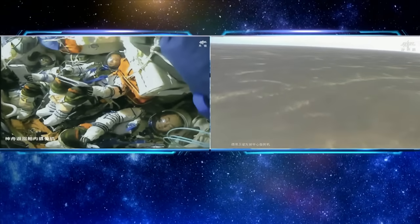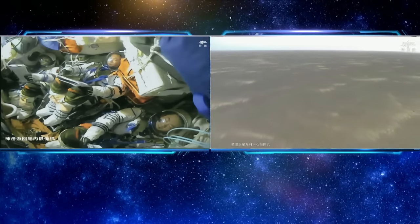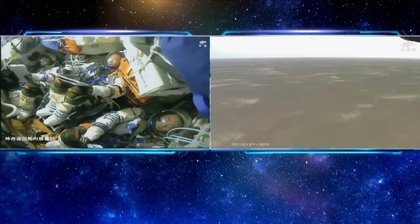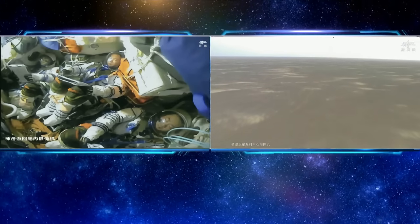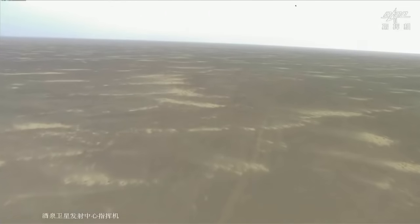You can see on the right of the screen is the landing site. Probably this is a camera mounted on the helicopter. Yeah, so the search teams are already in place and waiting for them to arrive.